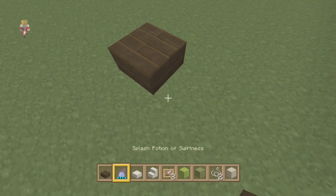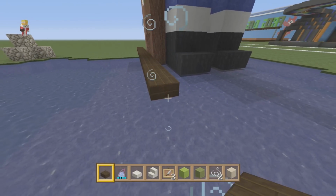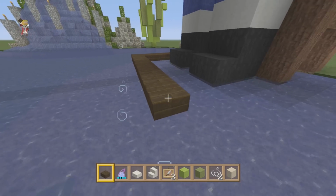Let's just get a potion of Splash Me. A potion of Splash Me. They need to rename it to that. Definitely.